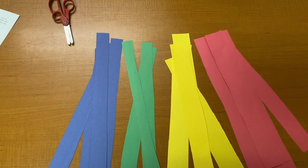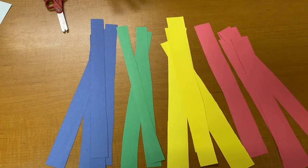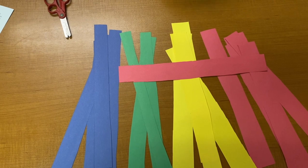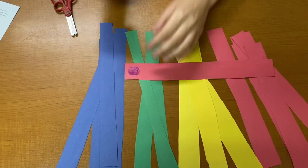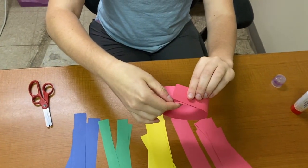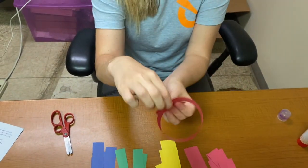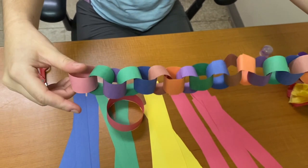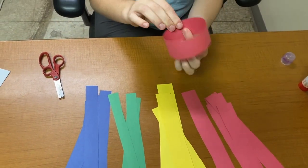Once all of your construction paper is cut up into strips, you are gonna pick one to start off with, and I'm gonna pick a red one. And we are going to put glue, again, the kid-friendly glue, on one end of the strip. And then we are going to fold and make a ring. You can make the rings as big or small as you would like. So this one, I made a pretty big ring, but we also have small rings. We have big birds and we have little birds. So we use all sorts of different sizes for the rings.